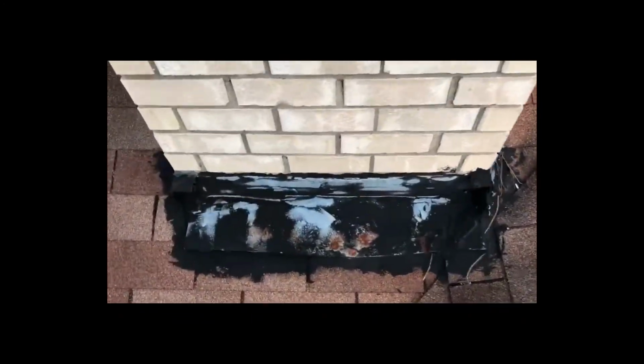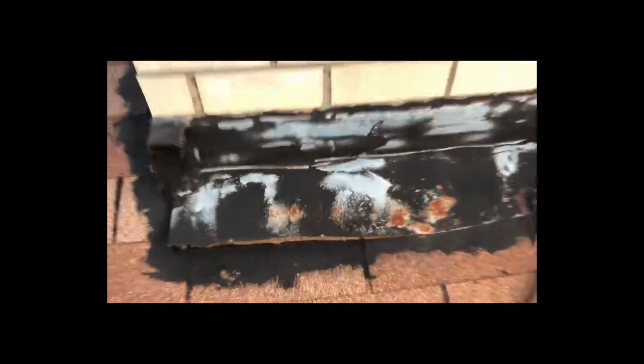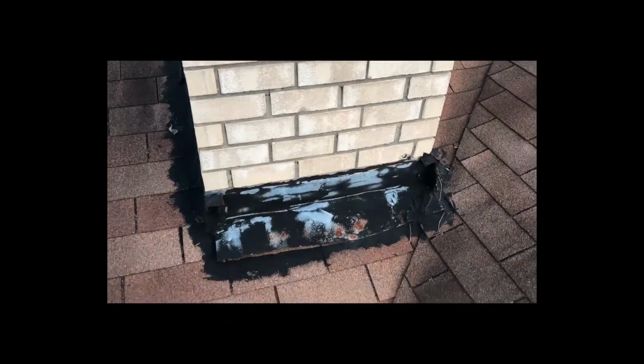Well, the first thing when I was getting on the roof I saw, you see this flashing right here, I'll step back, is lifting up. That's the one thing we don't want. We want the flashing to stay nice and tight.